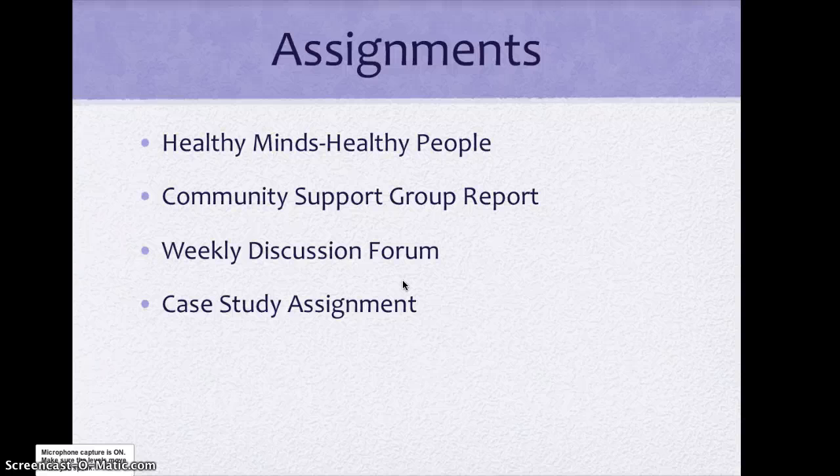The second assignment requires the students to visit a community support group and write a report describing the experience. The weekly discussion forum asks students to contribute to the weekly discussion topics in much the same way that we have been doing throughout this program.